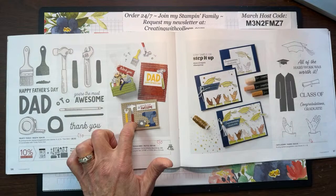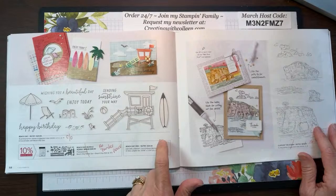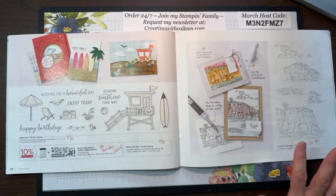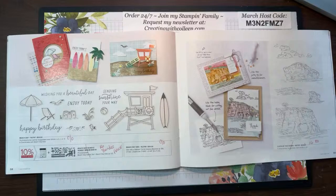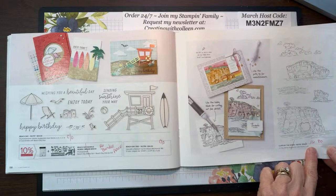It was so cool. Cap and gown carried over. You definitely need that. So happy that Beach Day carried over. Not at the 10% savings, but I have yet to play with that. You know, it's hard when a mini catalog comes out and you only have 4 months. Just so much great product in so little time. So I will be playing with that in the spring and summer. On page 59, Cliffs by the Ocean is now $16.80.